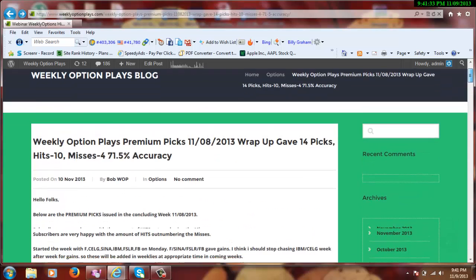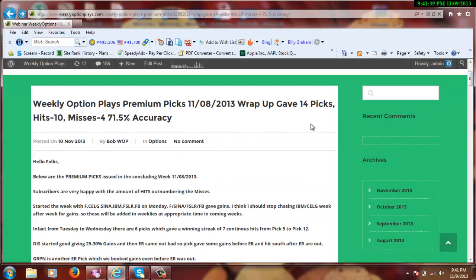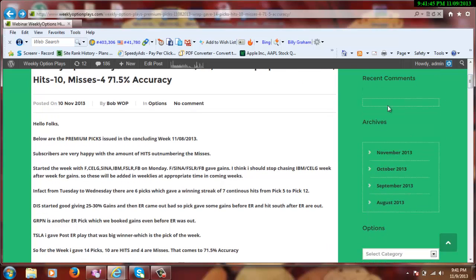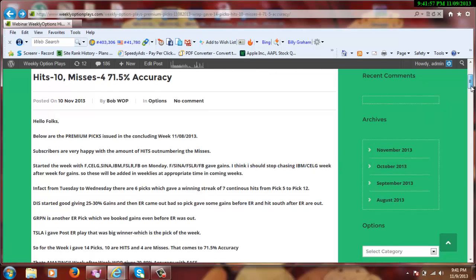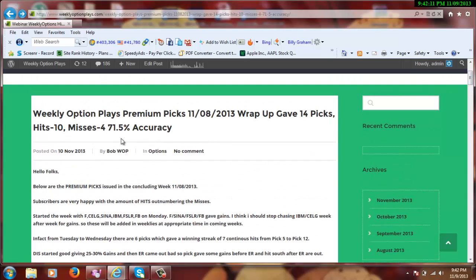If you look at the overall gains and losses for the week, even if you remove the 4 losing picks, we still have Tesla as a two bagger, and we have two other picks with 100% gains, actually 3, and the rest of the picks gave good wins from 50 to 80% gains. So this week we have an accuracy of 71.5%.